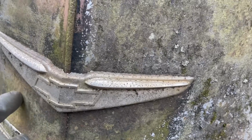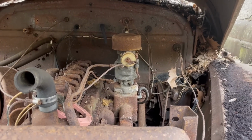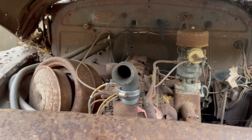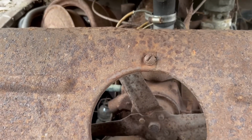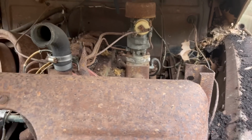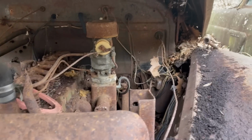This hood is not going to open on me. Yes, it is. Okay, so this engine is missing the radiator. The carb is there. Don't know if that's original or not. But it looks like the original air cleaner assembly. Block is complete, but very rusty. The valve cover's off of it. Fuel pump is down there with the glass ball fuel filter. Yeah, this thing is pretty cool. There's some parts in here that are useful. Again, the fuel line. They're often hacked. This one is fine.